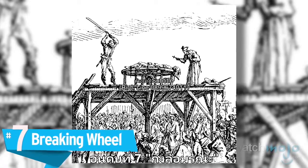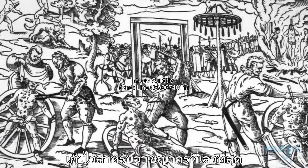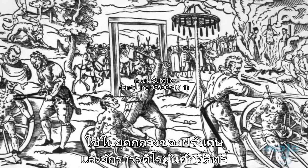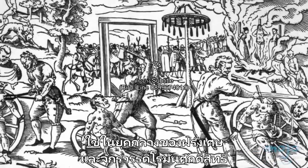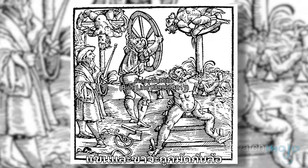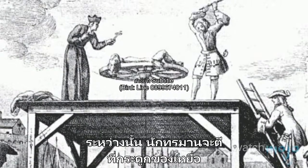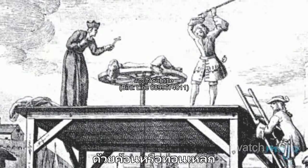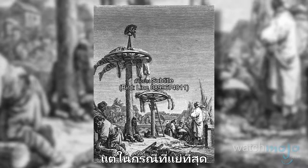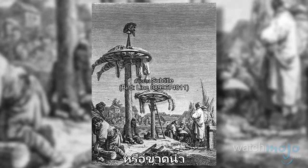Number 7. The breaking wheel. Reserved, we can only assume, for the most hated criminals. The breaking wheel, also known as the Catherine wheel, was used in medieval France and the Holy Roman Empire to demolish a victim's body. Victims lay atop a large cartwheel, their limbs tied to spokes in the wheel. Meanwhile, a torturer would hit at the victim's bones with a hammer or iron bar. Soon after, the victim was executed. But in extreme cases, their mangled bodies were left out to die of exposure or dehydration.